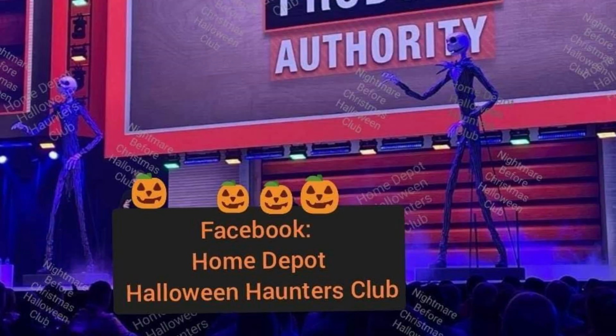But I am so excited to see the 13-foot Jack animatronic coming for Home Depot Halloween 2023. This is such an awesome item and one that will definitely be a good seller as Nightmare Before Christmas is such a well-known franchise, and I feel like you're going to be seeing a lot of this 13-foot Jack in your neighbor's yards.